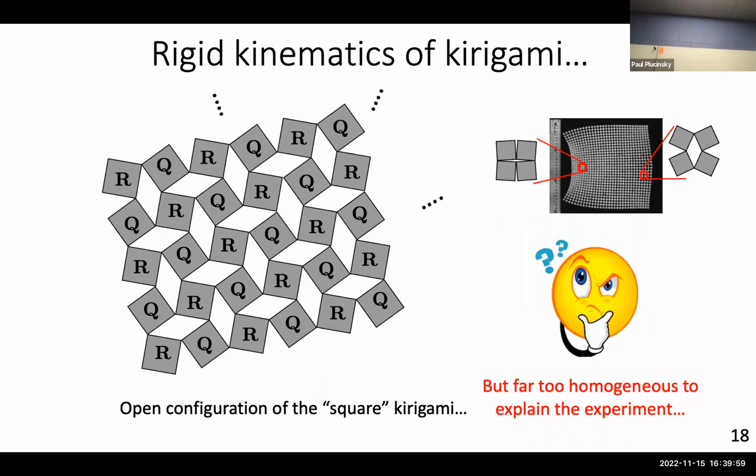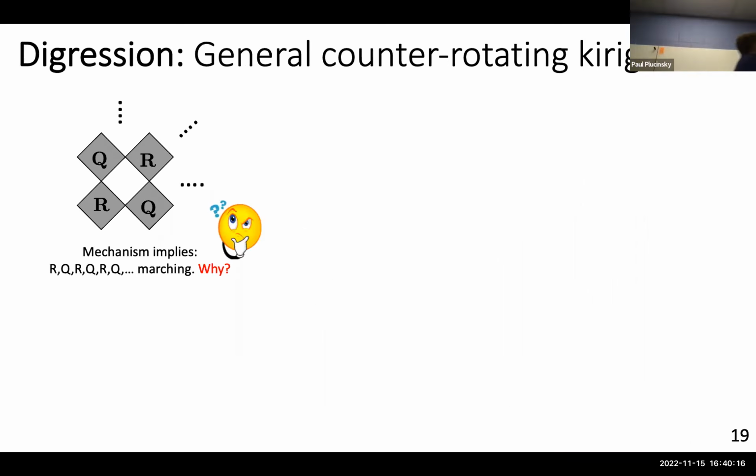So you start pulling on the thing and it looks locally like this kind of kinematics, but if you look here, it's different than if you look over here. So this kind of kinematics does not explain the experiments. It's far too homogeneous to explain the experiments. And okay, so can we try to understand this?